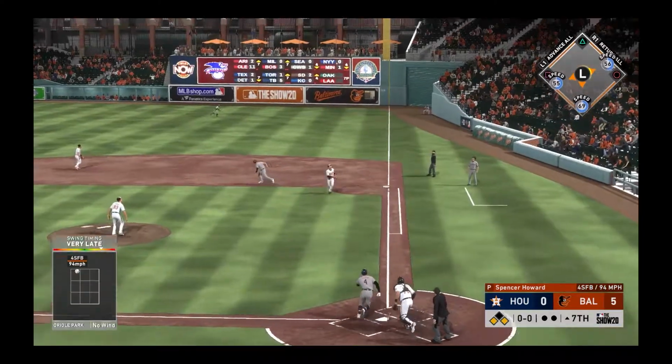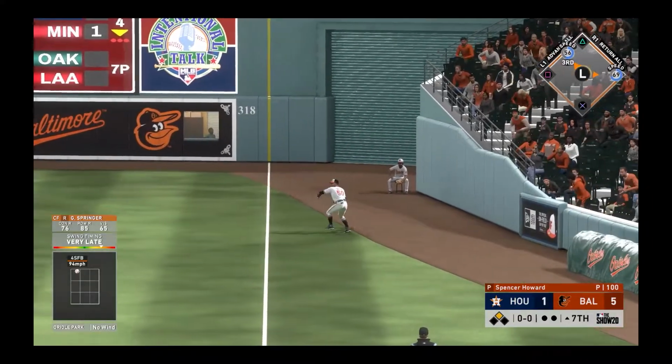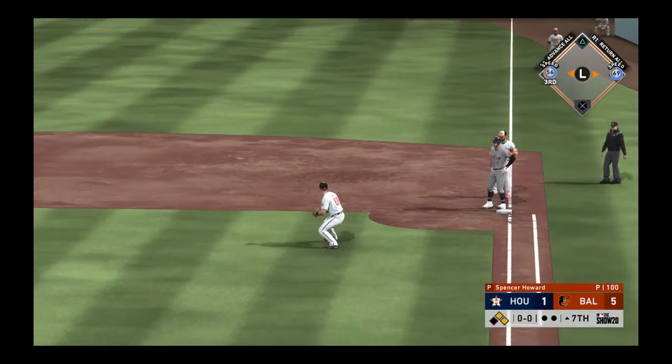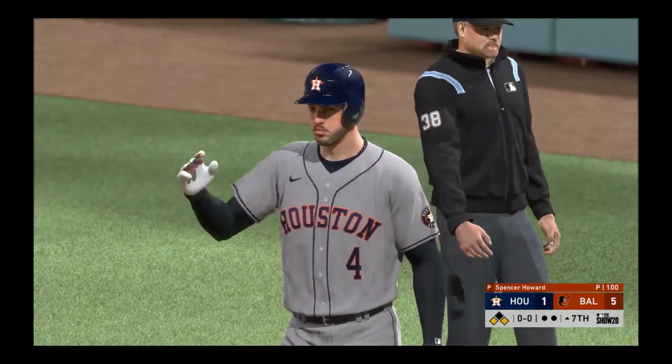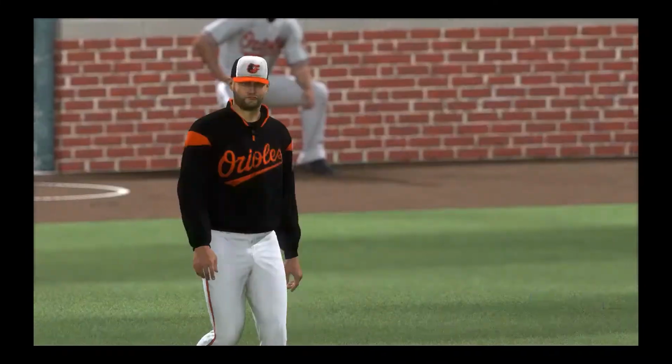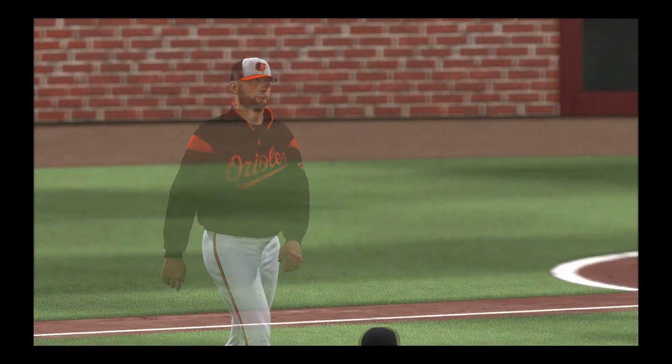Springer up next. He gets a high fastball. He puts this one in right field. That one's actually going to get down, so back-to-back hits for the Astros results in their first run of the ballgame. So Spencer Howard, who's pitched a phenomenal 6 innings, gives up 1 run here, and he's on the hook for the other 2 if they score.